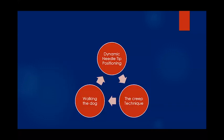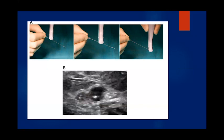And I think the most important skill to understand is something called the dynamic needle tip positioning, also called the creep technique or walking the dog, so many names for it. But the whole idea behind it is that the imaging of the needle is confusing, because the ultrasound tip here looks identical actually to the ultrasound shaft. And the only way that you can differentiate the tip and the shaft is by doing the dynamic needle tip positioning.